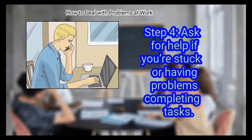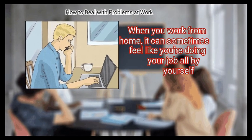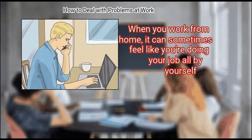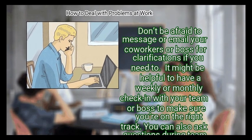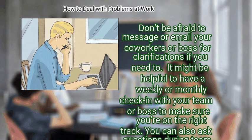Step 4. Ask for help if you're stuck or having problems completing tasks. When you work from home, it can sometimes feel like you're doing your job all by yourself. Don't be afraid to message or email your coworkers or boss for clarifications if you need to. It might be helpful to have a weekly or monthly check-in with your team or boss to make sure you are on the right track. You can also ask questions during team meetings over video chat.